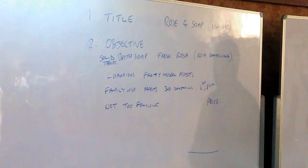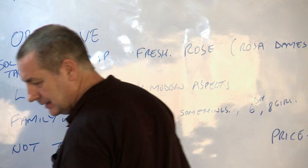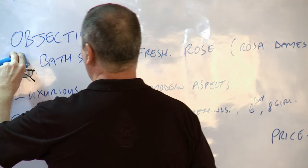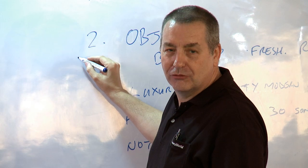Anything else? Is there colour in it? Yes, colour. This is the one I was waiting for. So what colour is this soap? It's brown. Dark, dark brown. Creamy pink, maybe.